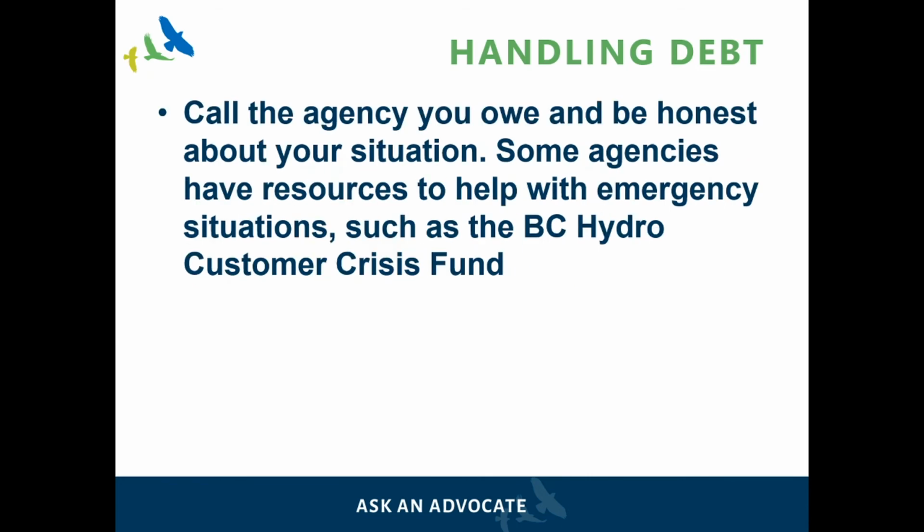The first thing you want to do is call the agency you have debt with and be honest about your situation if it prevents you from being able to pay. Some agencies have programs in place to help with these kinds of situations, such as the BC Hydro Customer Crisis Fund. We'll get more into detail about resources in a little bit, but in general, honesty is the best policy.